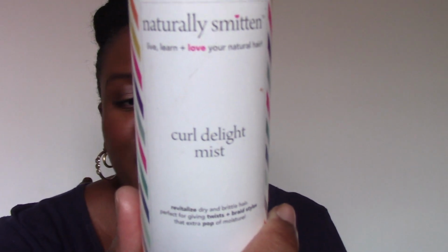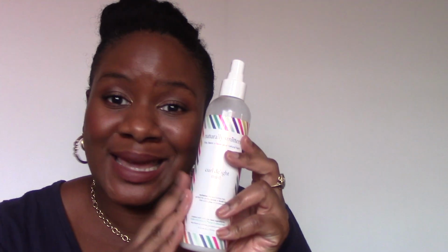But again, this is the Curl Delight Mist. It's nice. I think her sale is typically 20 or 25% for Black Friday. So that's where this lies. But again, I don't even want to say it anymore. But yes, that Camille Rose one blows this one out of the water, so I wouldn't get this. But if you're interested in Naturally Smitten, I would say, again, go with that black soap. That black soap is nice. The conditioner is nice too, but that black soap shampoo is really nice. And get that, because the moisturizer, you already know which one I want you to get.